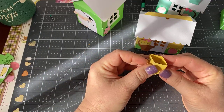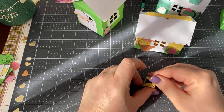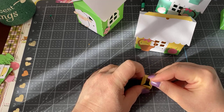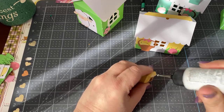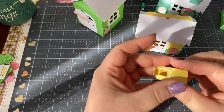And then open it up. And these little tabs, they're going to just fold in like this. And you're going to put glue on them and then stick them onto the house. Just like this. So I put the glue on there. You see?